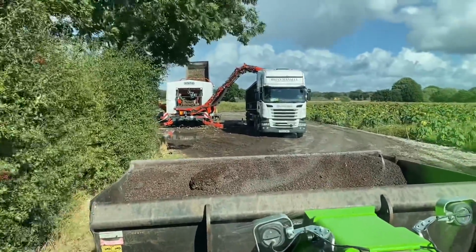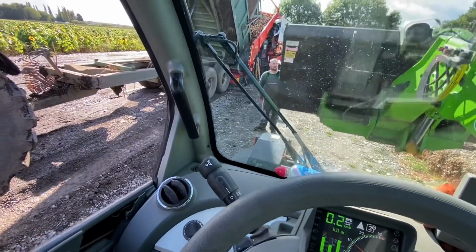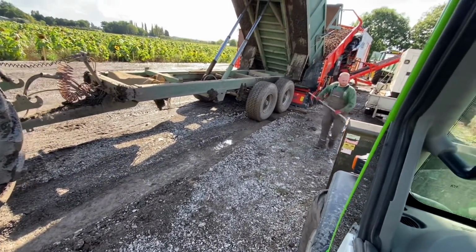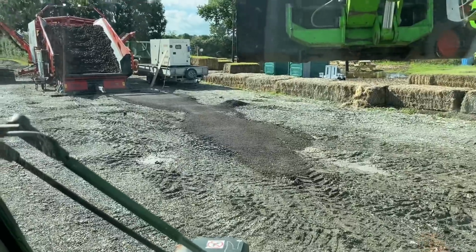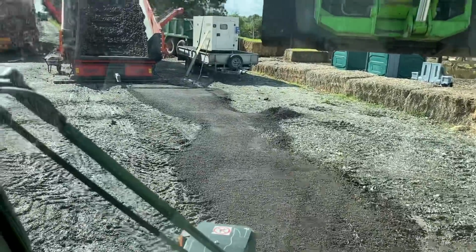Another trailer getting loaded now. Just sinking a bit, innit? Six minutes to empty a tractor onto a bulker. Just levelling the planings off now so they can back up again without sinking.